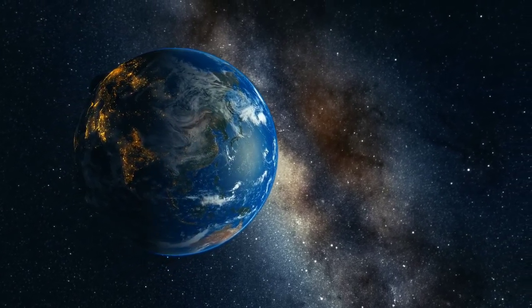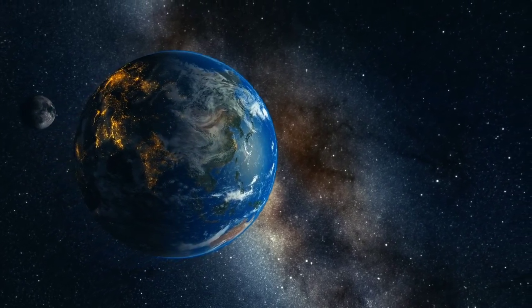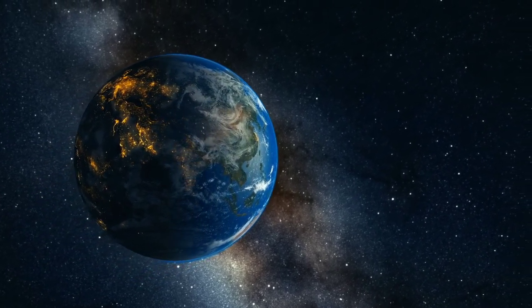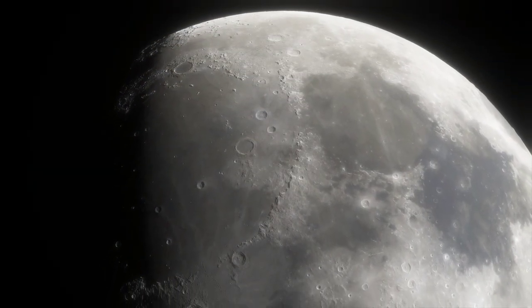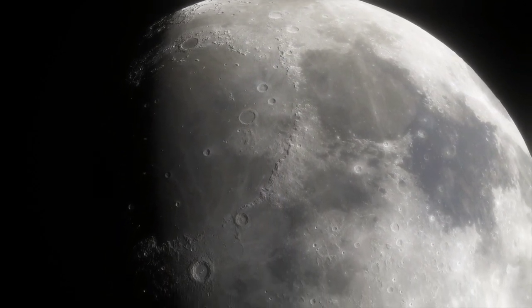Scientific exploration. The Moon has been the subject of extensive scientific exploration, both by crewed missions, the Apollo program, and robotic spacecraft. The Apollo missions, conducted by NASA in the late 1960s and early 1970s, allowed astronauts to land on the Moon's surface, collect samples, and conduct experiments.